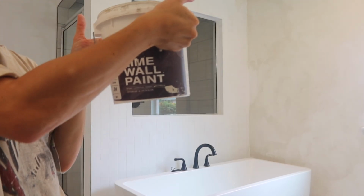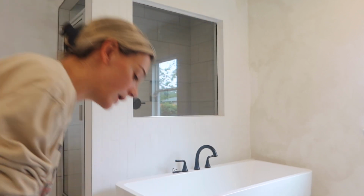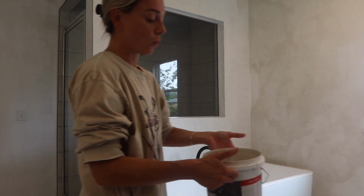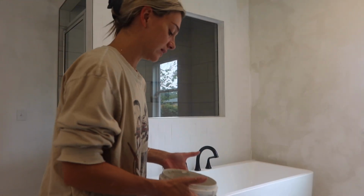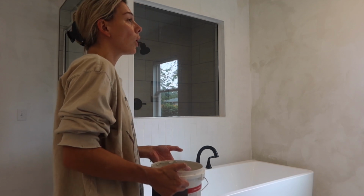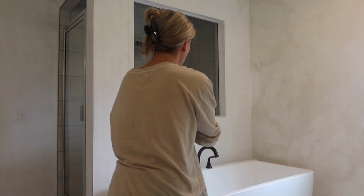This is shade 107. This is the lime wash that I have out in my main space. And then I mixed in 101, which is like a creamy white, to get this medium tone. It's a warm taupey gray, which is the most perfect color for lime wash because it looks so realistic.